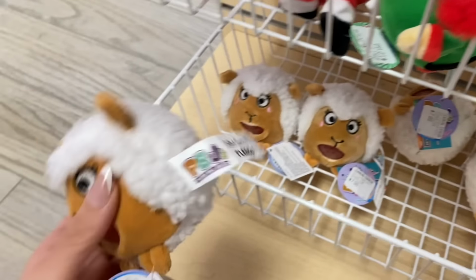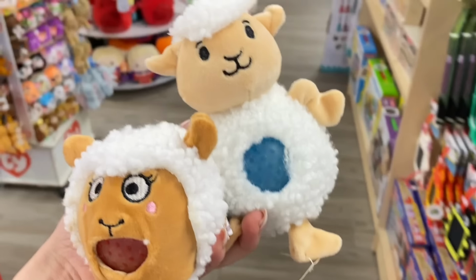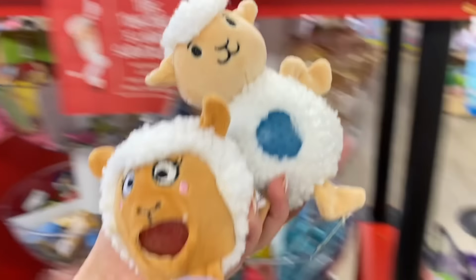These are called Jelly Roos. They're a little different. And then these are the PBJs. Okay. And look, Christmas. That's what I'm saying. You get all the warm, fuzzy, happy feelings when you come here, because they've got every holiday. You experience it all in one trip.